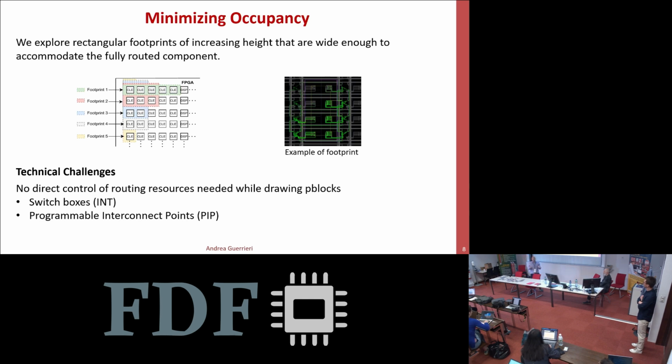There is also another point that I wanted to say. Here is not any design we want to use with this technique, but a finite set of components. These components are our small dataflow components that we use in Dynamatic, which I think you know also very well. They are very small components, up to 50 lookup tables, 100 lookup tables, not complex designs, and this allows us to have full control of our P block.